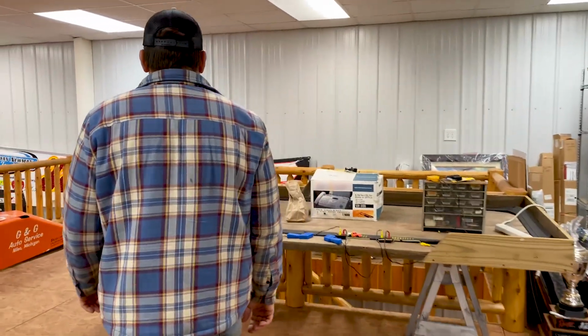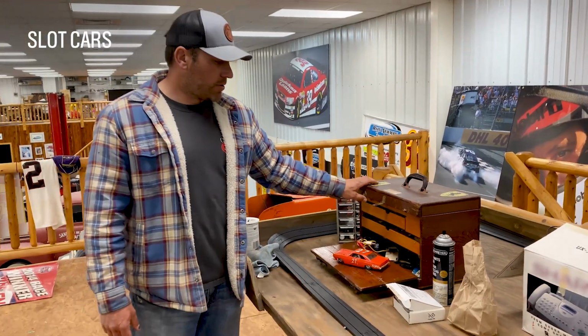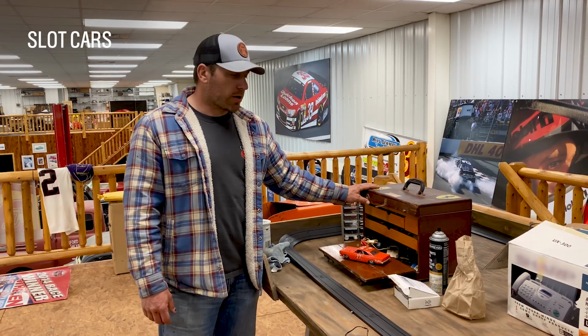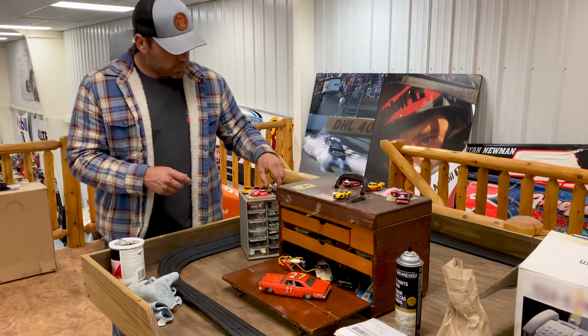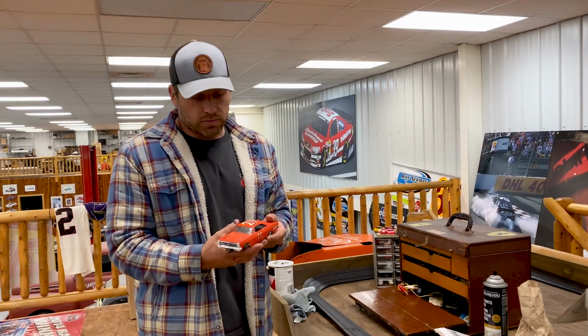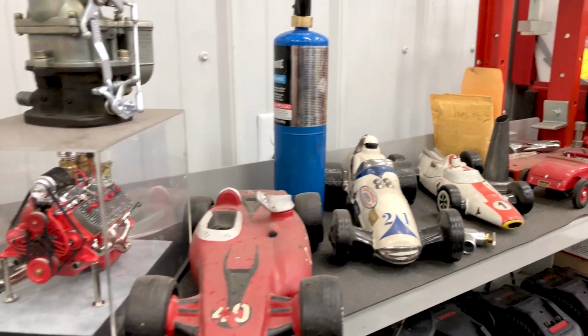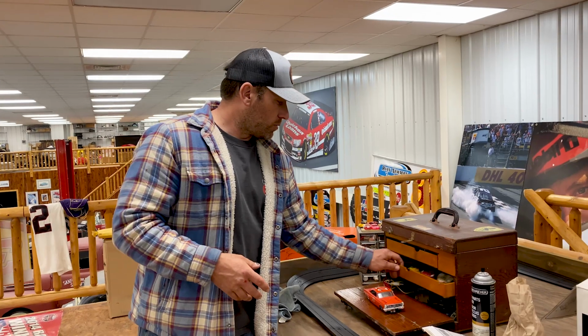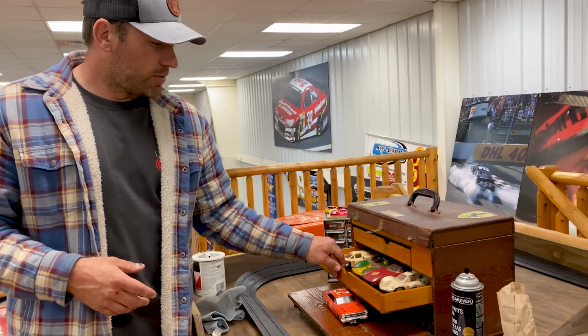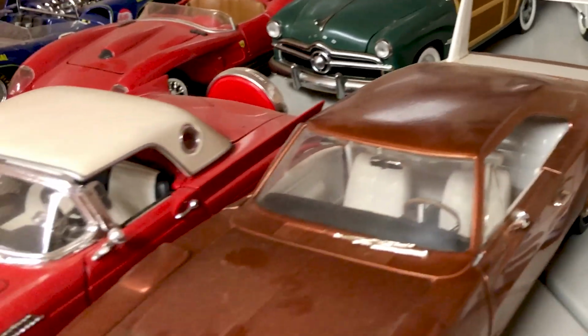So this box here was given to me by a friend who is a photographer down at Daytona International Speedway. His name's Don Bach. He gave me his box from when he was a kid. So this is what kids had back in the day, which I have my dad's collection of old slot cars as well. But it's got his whole box of cars. Road race cars, Indy cars, stock cars.